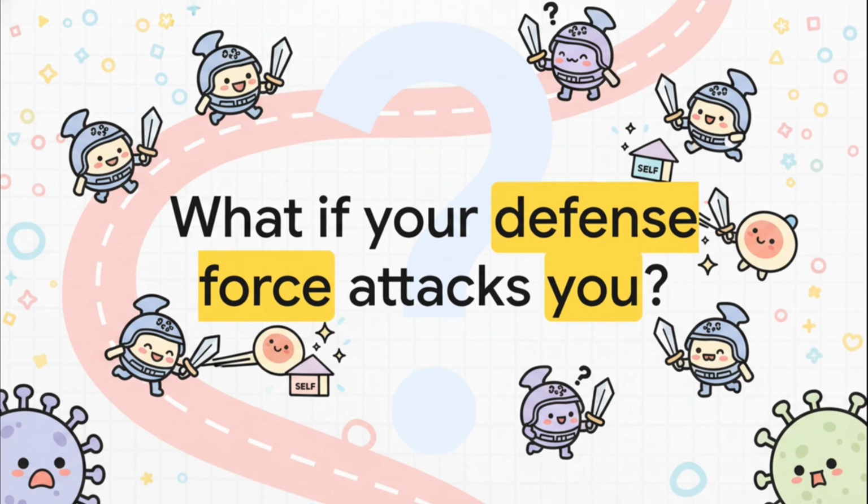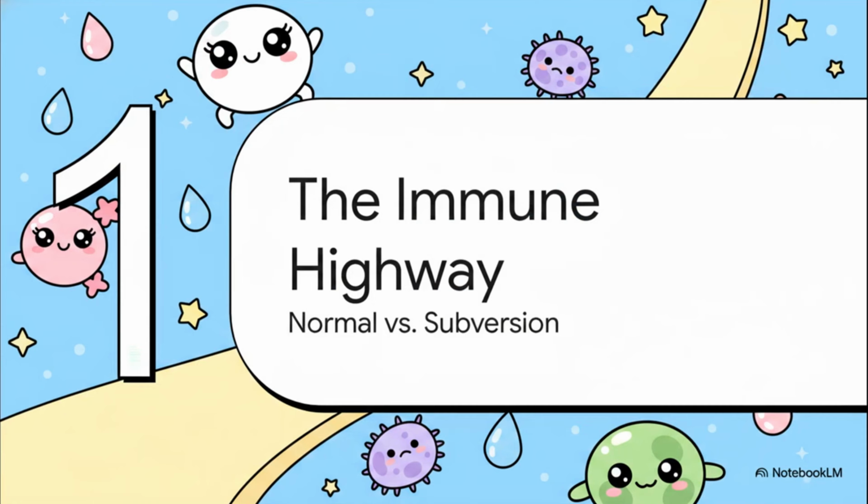You know, your immune system is this beautifully elaborate network. It's an elite defense force designed to hunt down viruses and bacteria. But in lupus, that highly trained militia just gets confused. It actually begins to recognize self as foreign. But to really understand how that happens, we first need to establish what normal actually looks like. So let's dive into part 1, the immune highway.